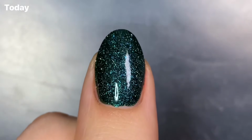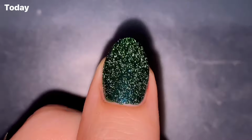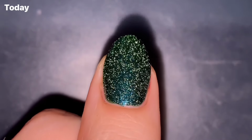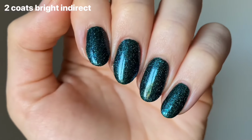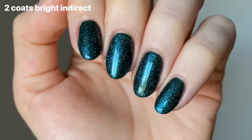And yeah, I just don't know what else to say about this shade. I love the base color. I love the shimmer. I didn't quite see the purple shift in the shimmer. It definitely looked a lot more teal or turquoise, but I still love that because I feel like it's just a beautiful complement to the base color. And obviously I do love the silver reflective glitter in here.